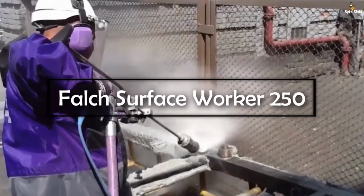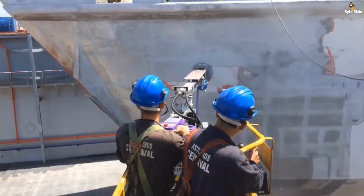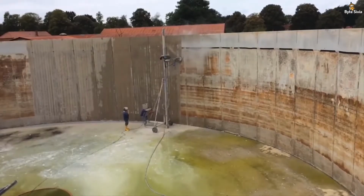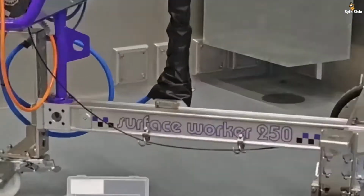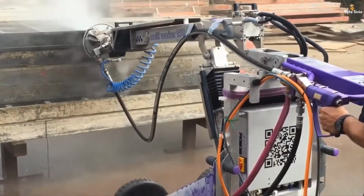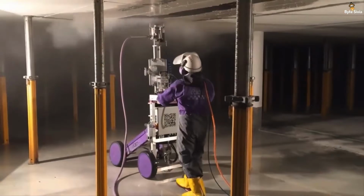FALCH Surface Worker 250. The first invention on our list is an immense invention for when conventional pressure washers just can't bring the power. Allow us to introduce you to the FALCH Surface Worker 250. While standard consumer pressure washers are capable of delivering some impressive results, the FALCH Surface Worker 250 is up to 600% more effective than those home-use washers.